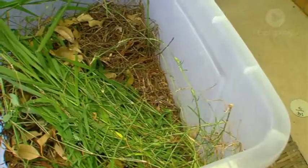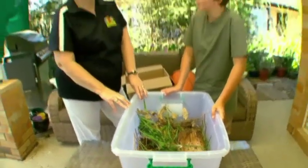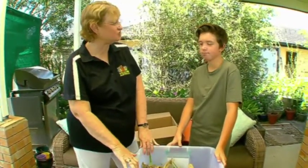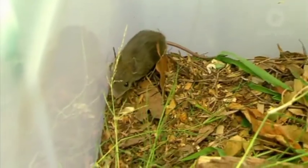Want to pop that in along the... You know what, Kathy? I think we've made a pretty good box here. We've made a great box. We've made a box that's as close to their natural environment as we can. This is what they'll be finding in the wild. And really, actually, what we've made is a nest just like their mum would.